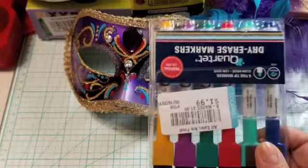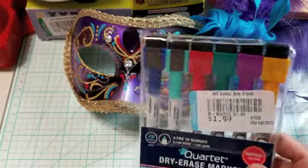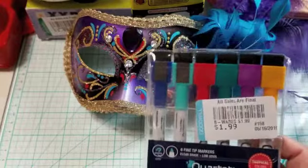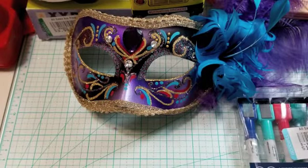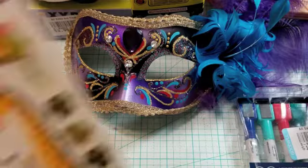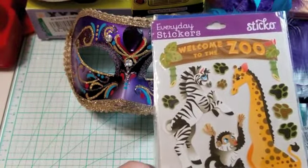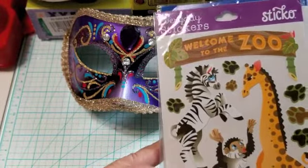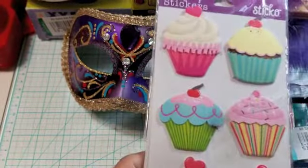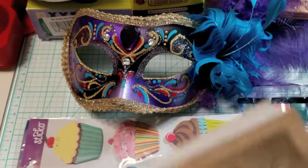Then I also picked up these because my granddaughter likes to play with the eraser board, and she likes to play hangman with me, spell words and just doodle. $1.99. I picked up these stickers, and these were $1.09, and you get 3 packs: birthday, welcome to, and dimensional cupcakes.